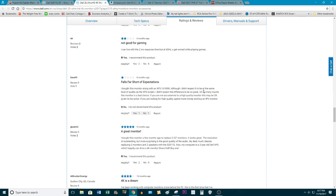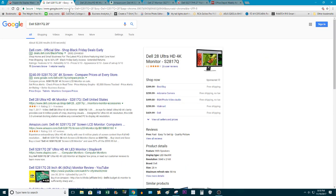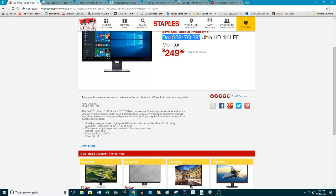Not this along with an XPS 9550. Many accounts, monitor is a bad choice if you're not accustomed to this. Monitor may be okay. If you're looking for high quality, buy an IPS monitor. So it is a TN panel, okay? So the thing with TN panels, we talked about this yesterday. IPS has better colors. TN doesn't, but TN is better for preventing ghosting. It's better for gaming. But again, this is at 60 hertz.